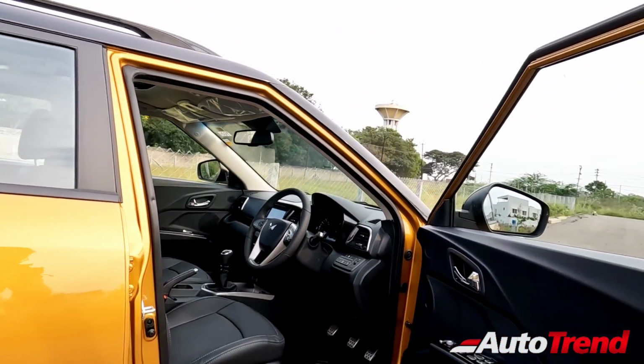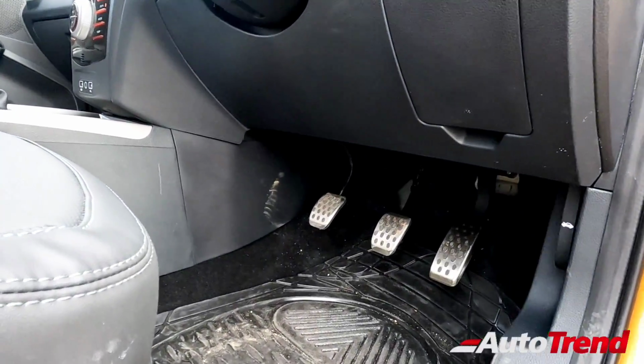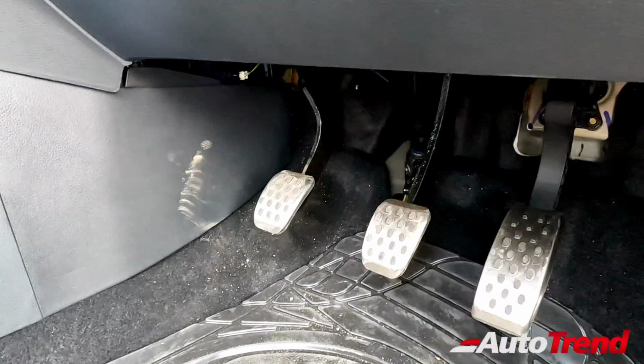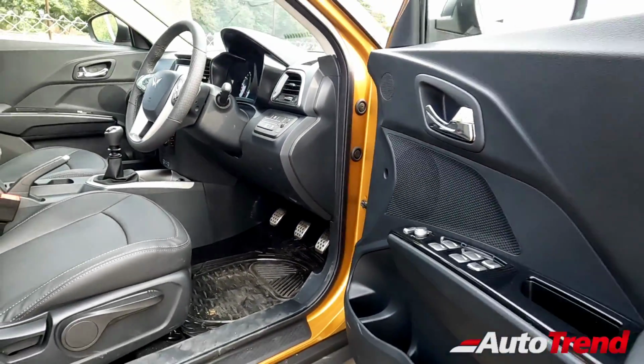Regarding these Turbo Sport variants, the only additional feature are these metal finished aluminium pedals. They look really nice while also providing additional grip, and they are available only on the W8 optional. Sadly, there is no space for the left foot.